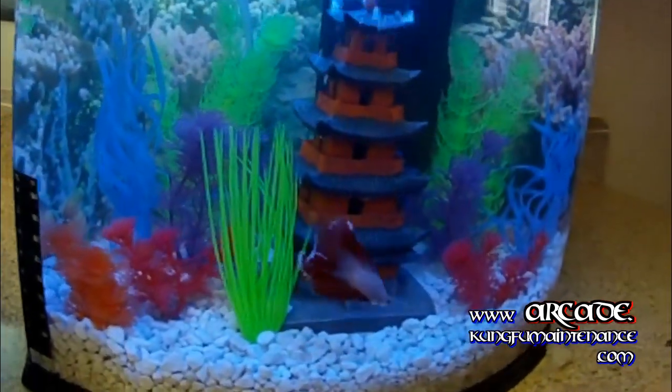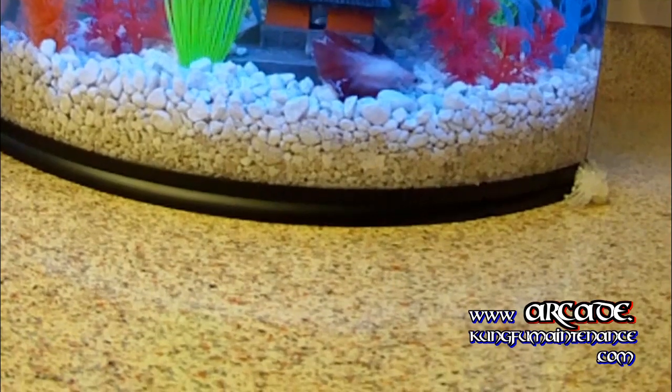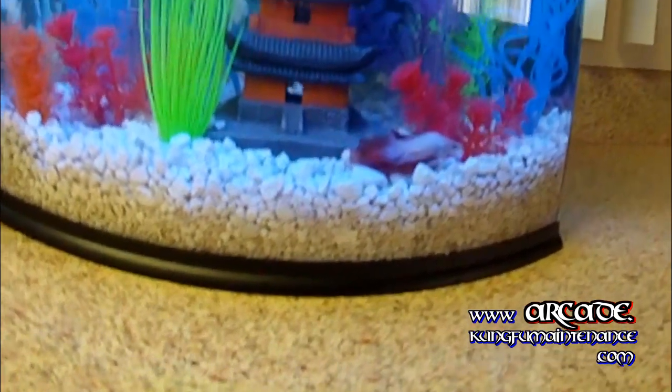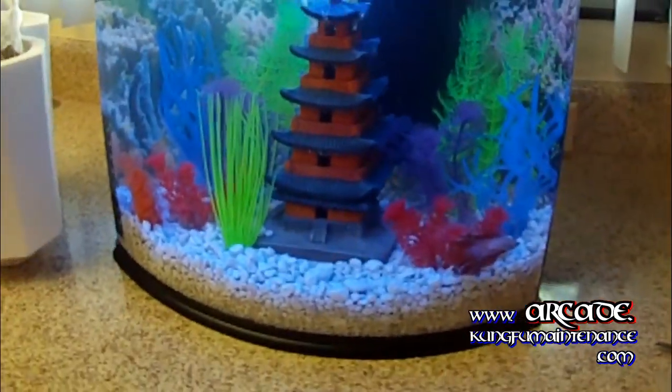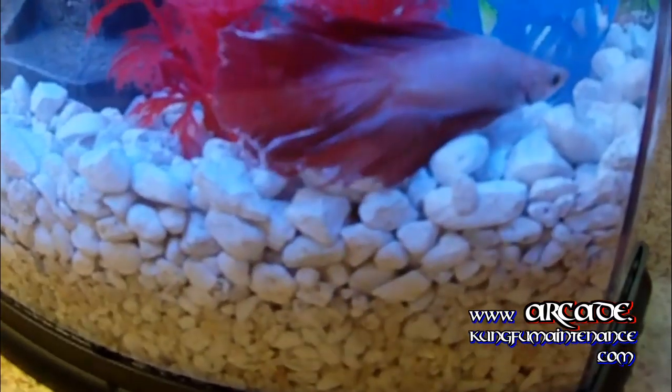All right. There he is. Got some ghost shrimp in there with him. Help keep things clean. This is his new home. Close up. Hey buddy.